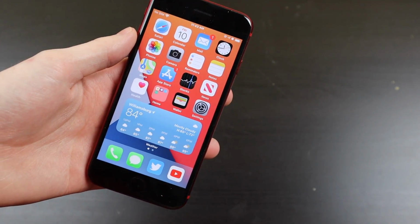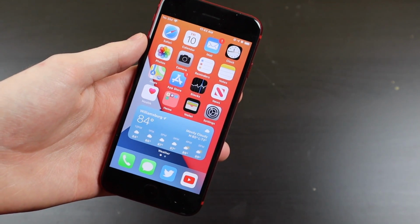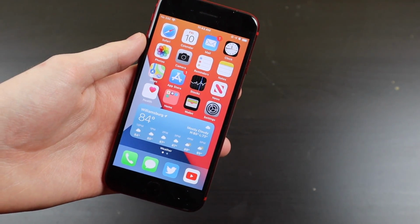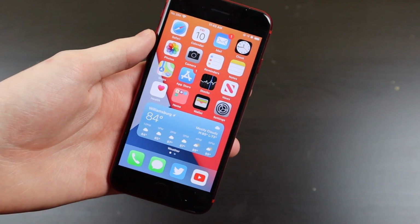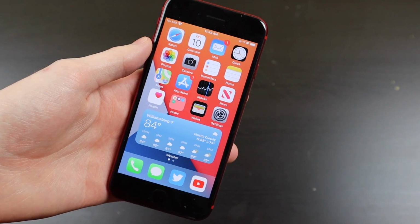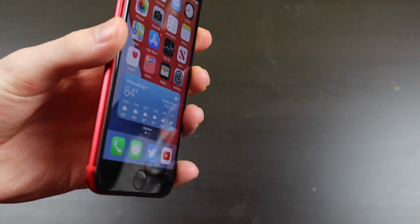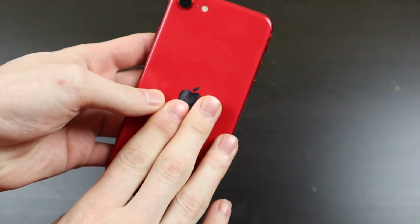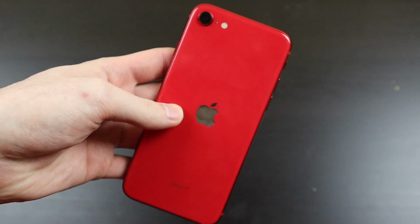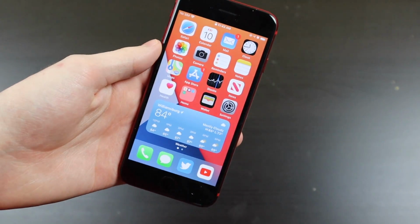iOS 14 on the iPhone SE runs great. It's got the same processor as the 11 series phones, so you're not looking at any performance issues there. This has 3 gigs of RAM. The 11 Pros have 4. So again, you're not really losing out on much. And to be honest, this phone for the price is a great phone. I love the red color. Red is one of my favorite colors, especially on Apple devices. So can't go wrong there.